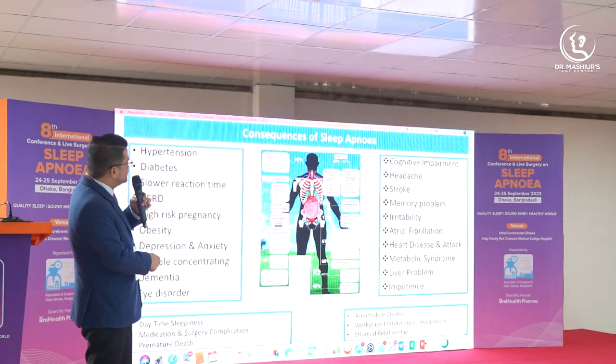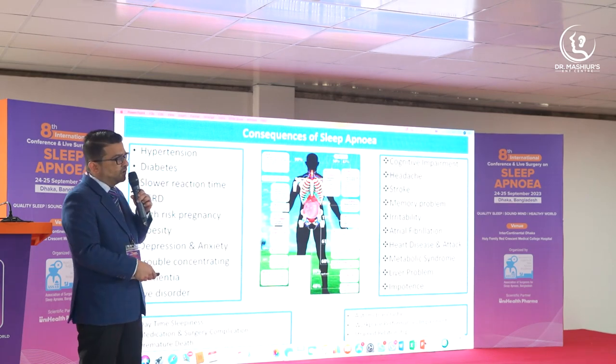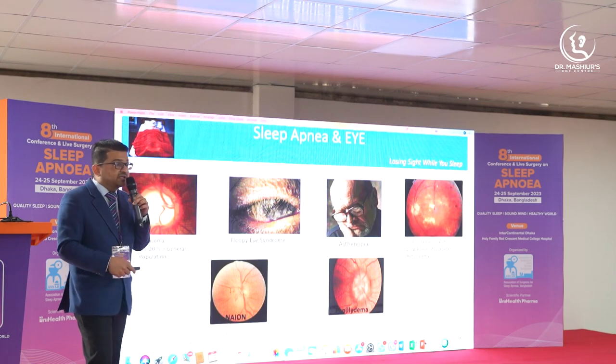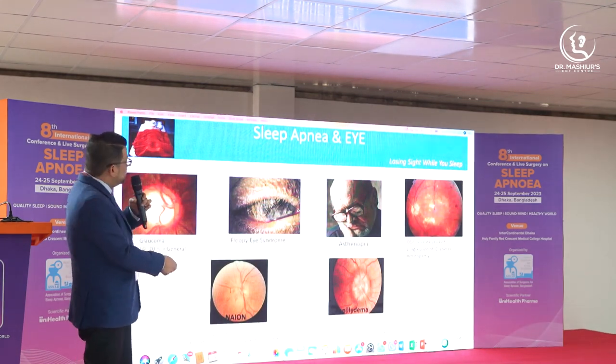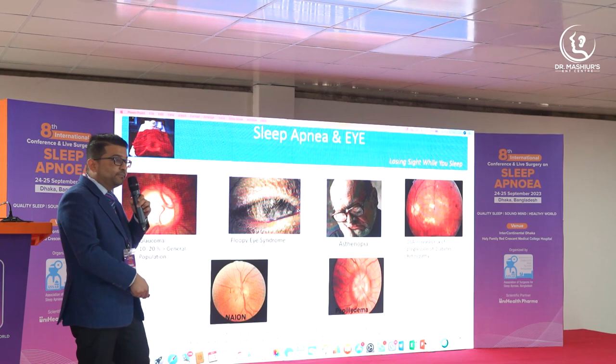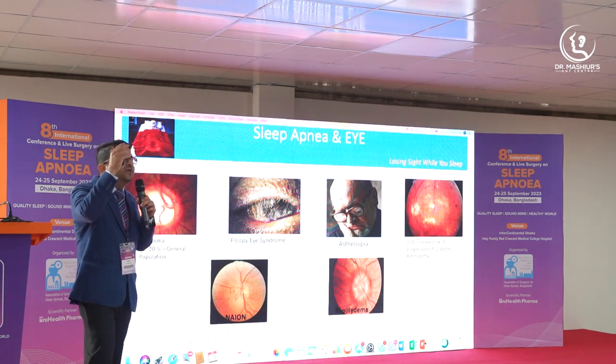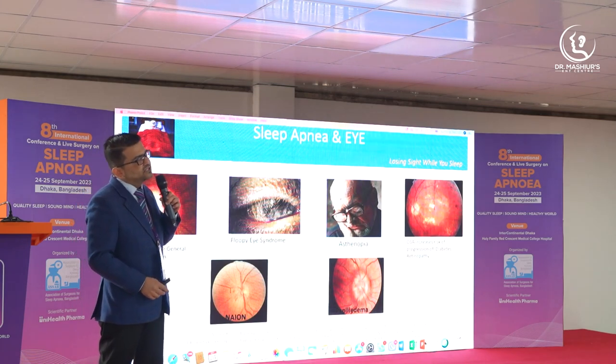You can name the diseases from head to toe, the patient will be having them to some extent. So there may be some unusual symptoms. The patient may visit an ophthalmologist with all the symptoms, but the patient may have sleep apnea. Normotensive glaucoma is very closely associated with severe sleep apnea.